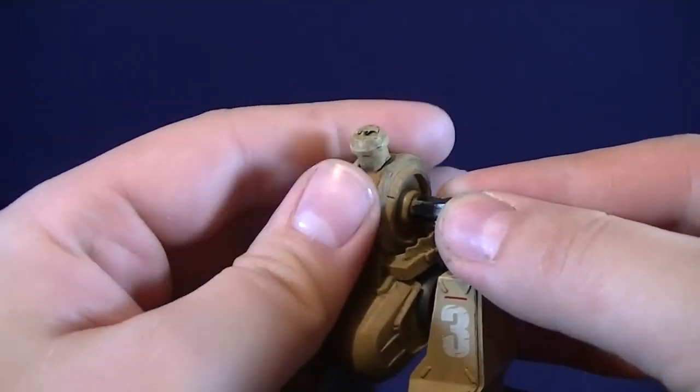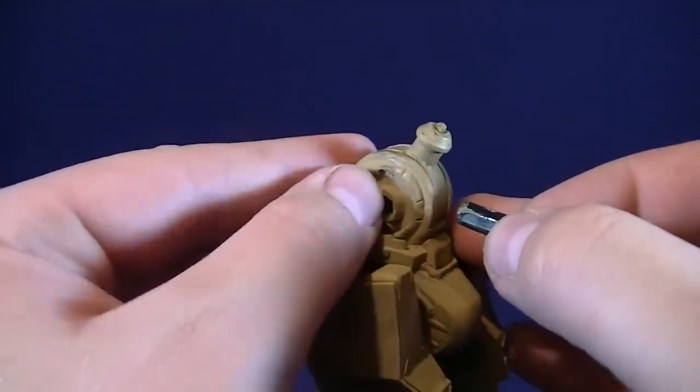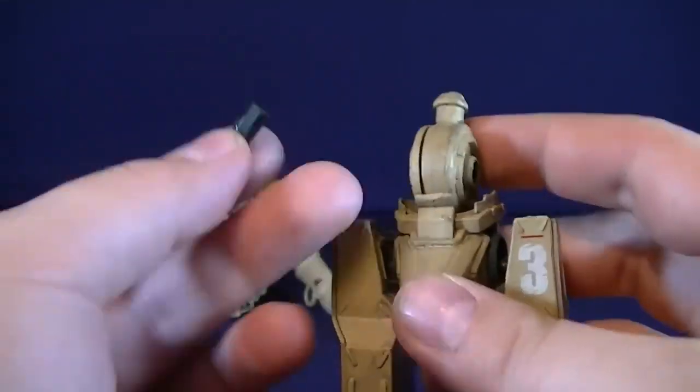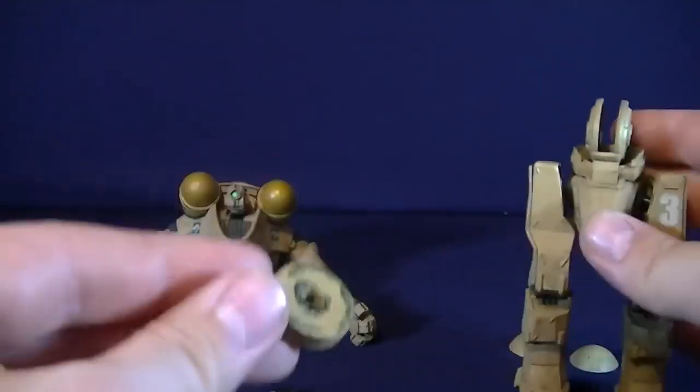So when this is all the way in, again, take your hair dryer, heat up both sides of the peg right here, and then you just take a screwdriver and you literally just push it right out of there. It's pretty easy to do once you get it heated up enough. And then once you get that out, this part pops out really easy.